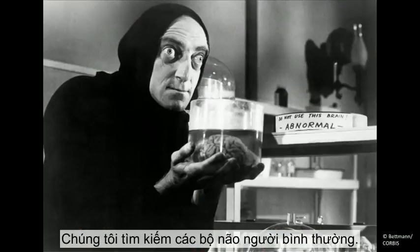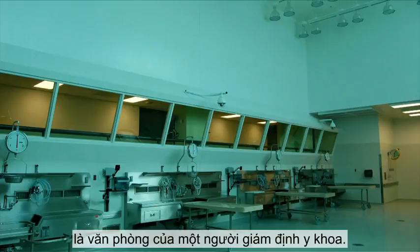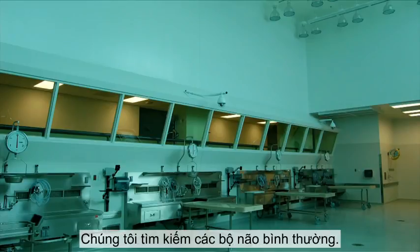We were seeking normal human brains. What we actually start with is a medical examiner's office. This is a place where the dead are brought in. We are seeking normal human brains.